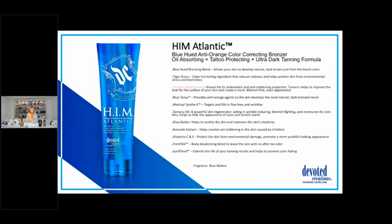This is just an example that I'm holding. I don't have Him Atlantic in front of me, but it is going to have a blue color because it does have tiger grass in it, which is really good at counteracting any orange tones, and blue tansy. Those are the active ingredients that we always use to counteract any orange tones. It does have turmeric root extract in it as well.